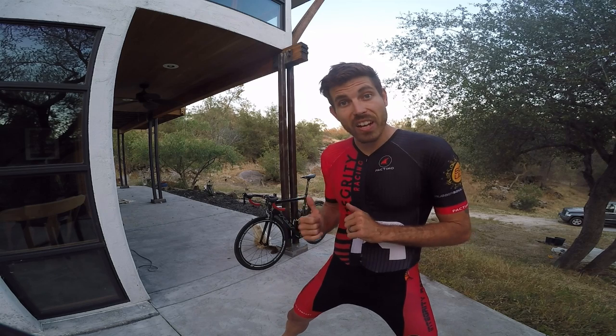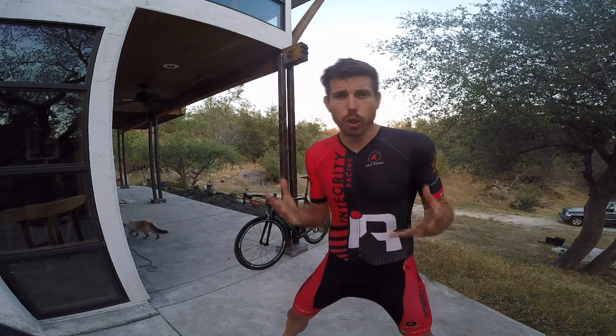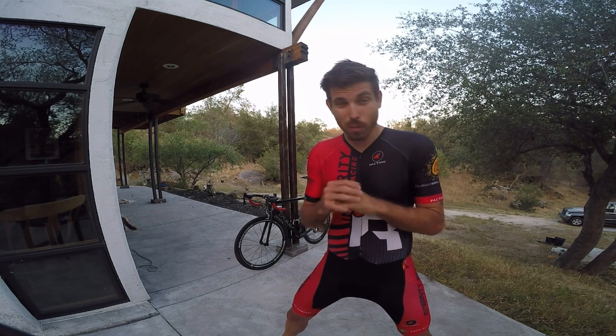So today I want to talk about that Felt F1. I'm going to do a full-on review because this is my current bike that I'm riding and I love it. This is my fourth bike that I've had since 2010 when I first started cycling.